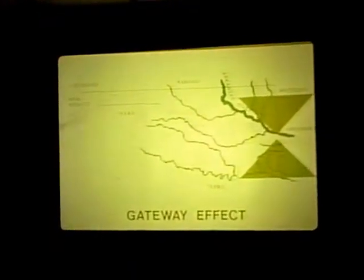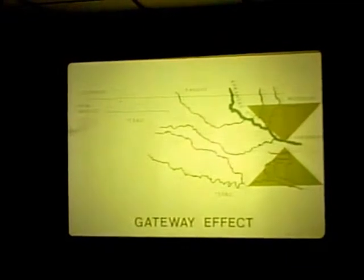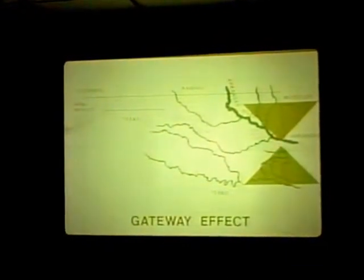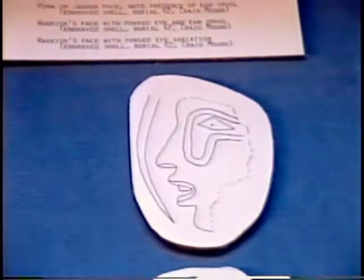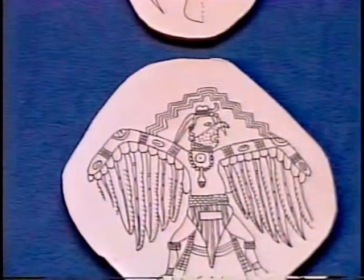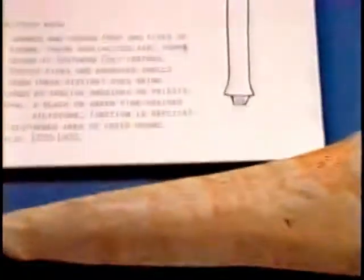Spiro was a natural gateway for trade. He just said trade and tribute was their economic power. These are warriors here. It's a very warrior-oriented society, oriented to trade and tribute.